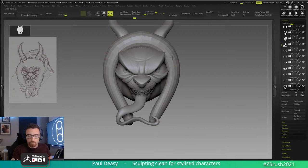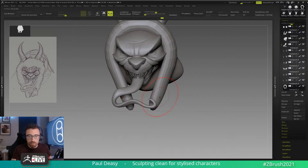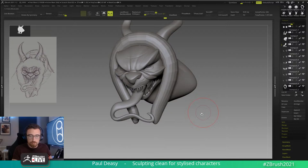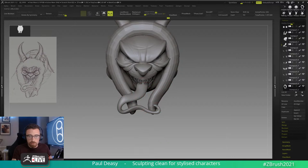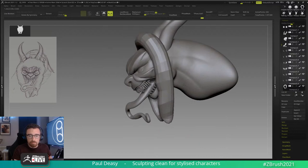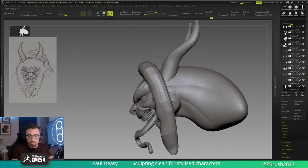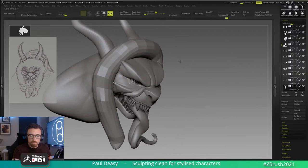I'm almost reluctant to do it because I guess it would show that I'm actually just using the super basic brushes. Move and Damien Standard was used for 99% of this. Snake Hook for the teeth and the horns. Not the tongue really, although I did pull it out initially with Snake Hook. Bit of polish. And that's it. I don't use any fancy brushes, no fancy alphas. Just the basics.